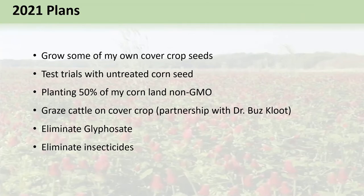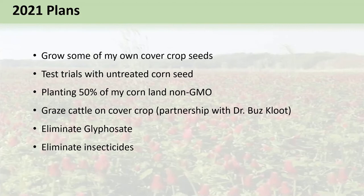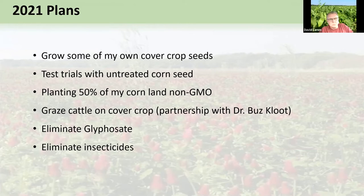What we're going to do this year is have some corn seed that's untreated, some with the full treatment, and some that we bought untreated that we're just going to put a fungicide on, because it's so hard to get a corn seed with just a fungicide. They always want to put the neonics on it, and I think we can get by without the neonics on the corn seed. We might just have to treat it ourselves and put the fungicide on it, but I want to get 100% away from insecticides.